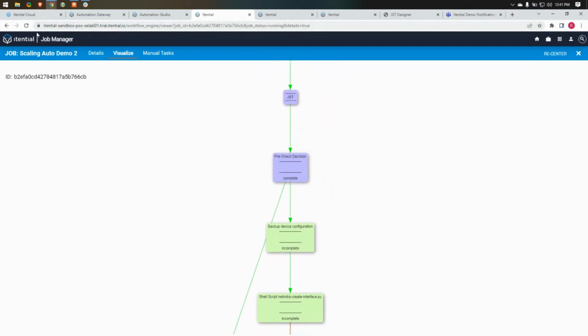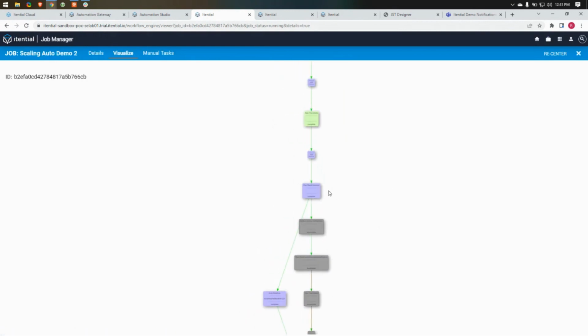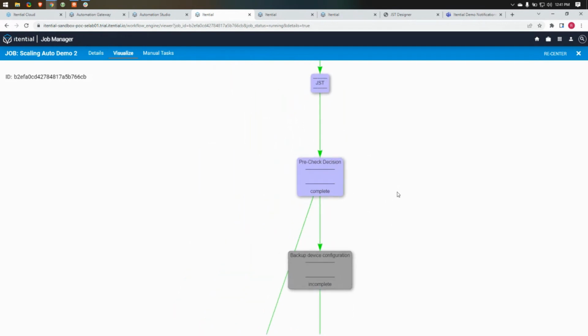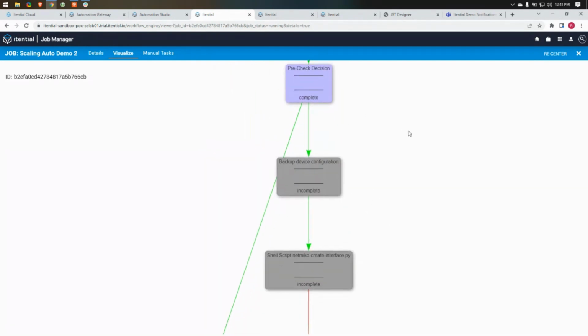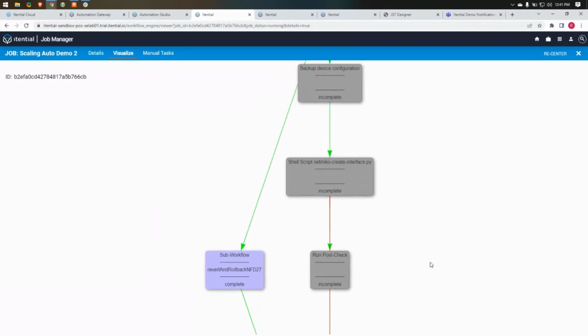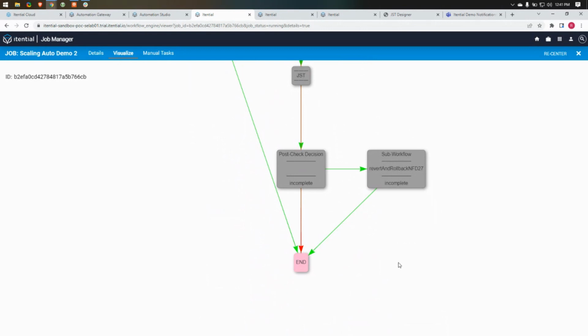Let me refresh here so you can actually see the path that it's taken. It decided, because the loopback already existed, because of that command template we put as a pre-check condition, that the loopback already existed. It's not going to make the change. It's not going to update it. So now it goes back to its rollback procedure and then goes to end.